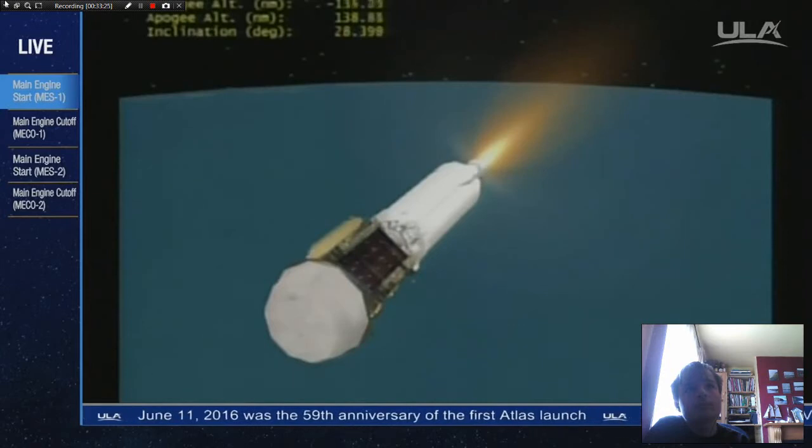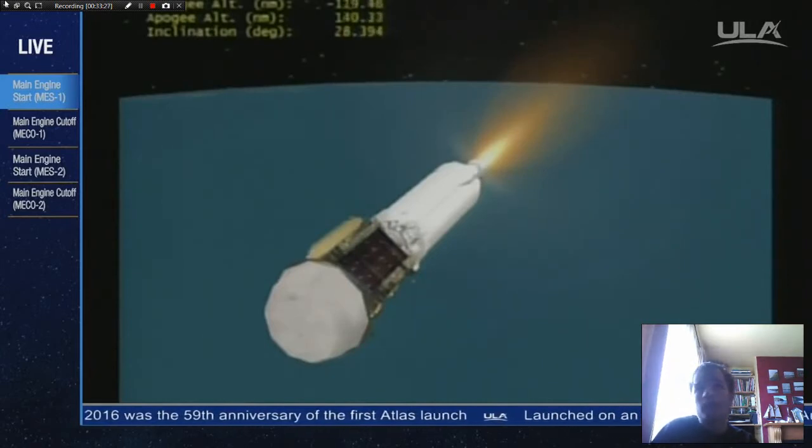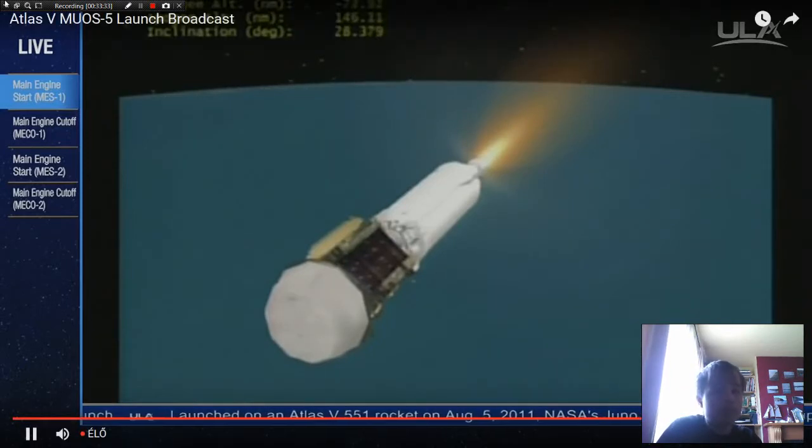Range track continues to look good. Centaur's moving down the middle of the altitude corridor. Current altitude 100 kilometers, 135 miles. Downrange distance 2,195 miles.